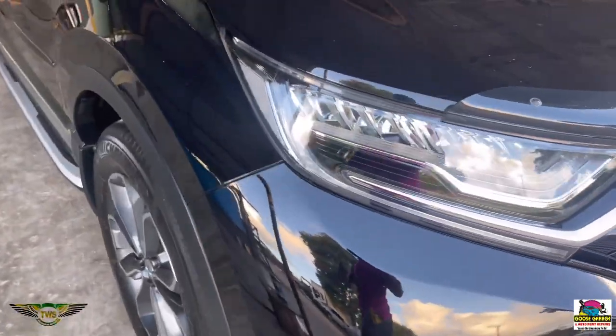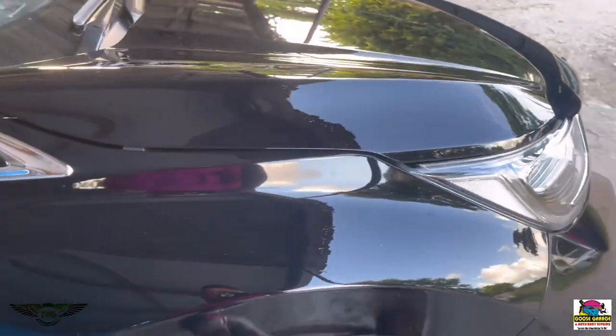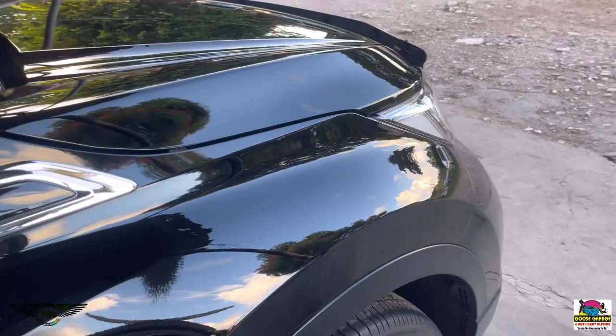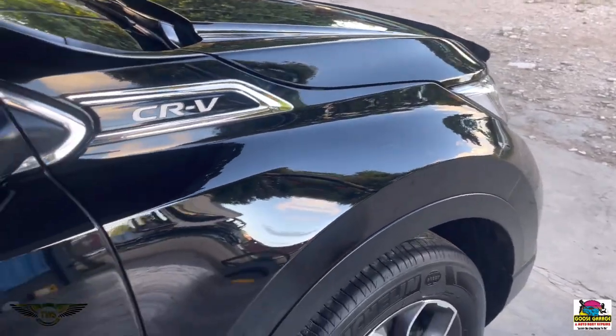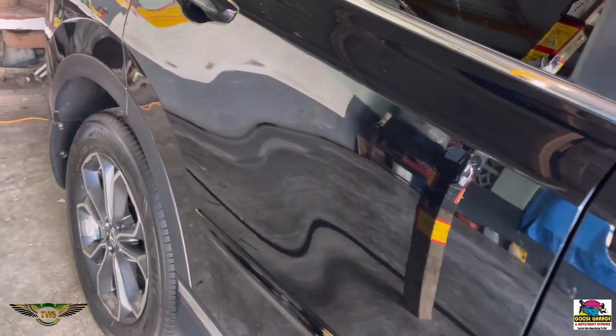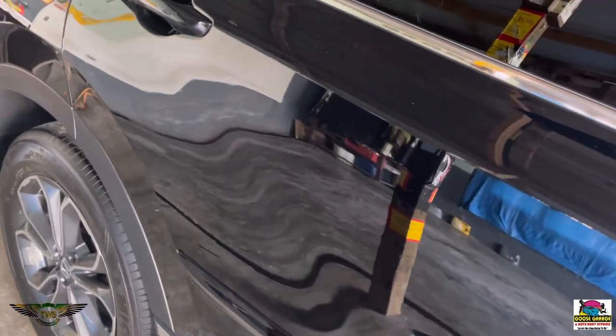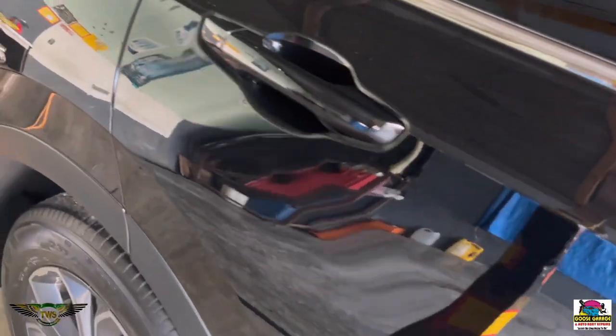People, one more in the books. CAE Customs at it again. Just had this ceramic coated, you see me, reflection. Look at that, guys. Look at that reflection. Clean, glossy paint in immaculate condition, guys.